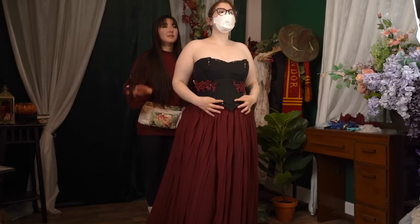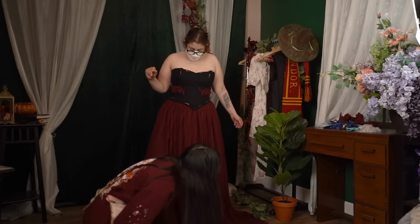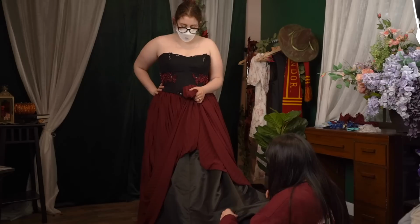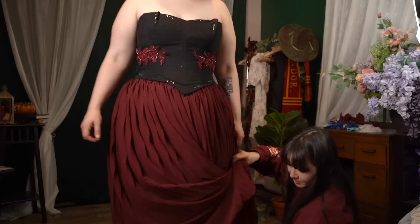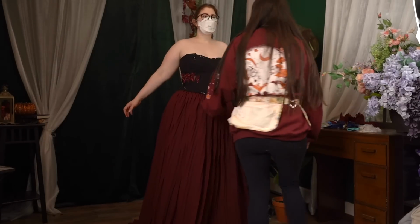Great. I love it! I left a 2-inch hem on this, but depending on, put your shoes on. Oh, yes. So when you actually get dressed, shoes go first. Yes. Okay. If you walk forward, is that going to be in your way? A little bit, maybe. Maybe not. Okay. Well, that's pretty much it for your fitting for now.